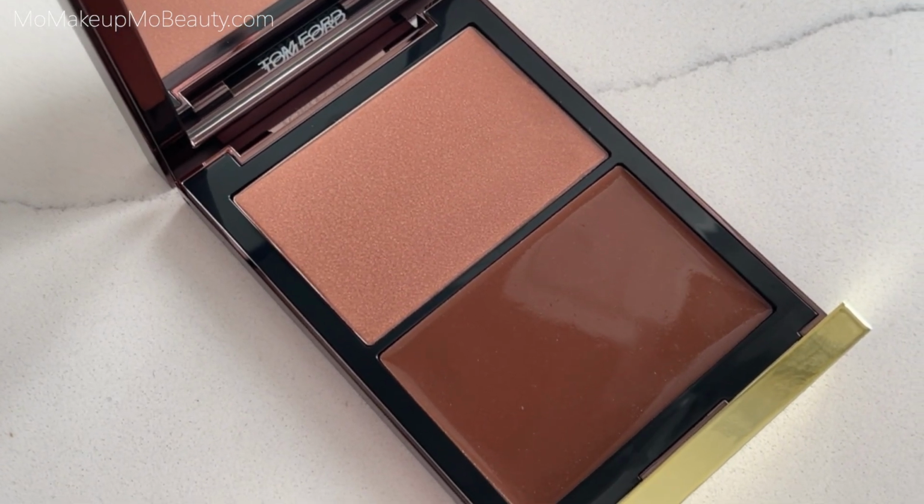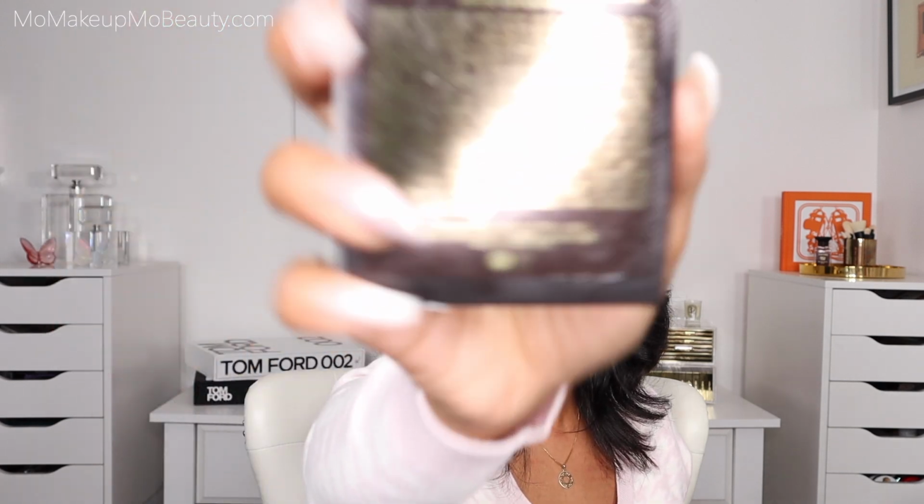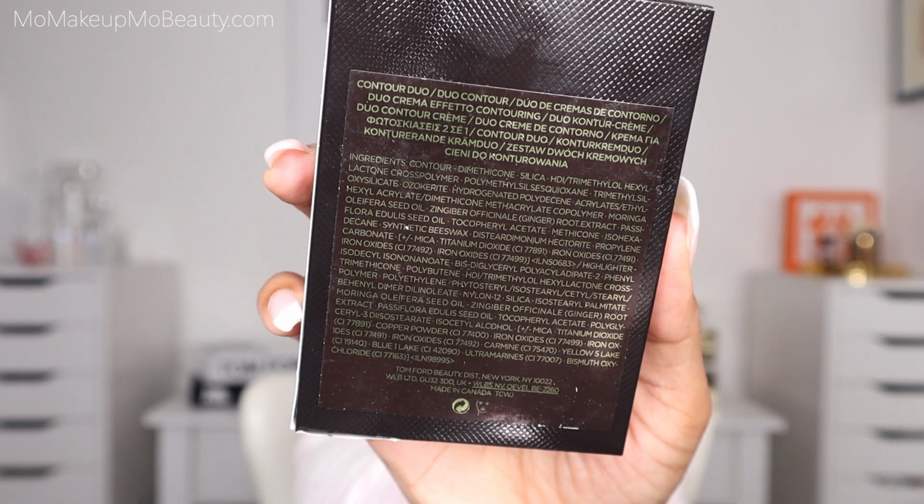So what does Tom Ford say about this? So I will tell you this, on the box it doesn't tell you anything except for what it is and what's in it. That's it. There's not like a peel. No, that's it. There you go. If you want to see ingredients and all the things, there you go.